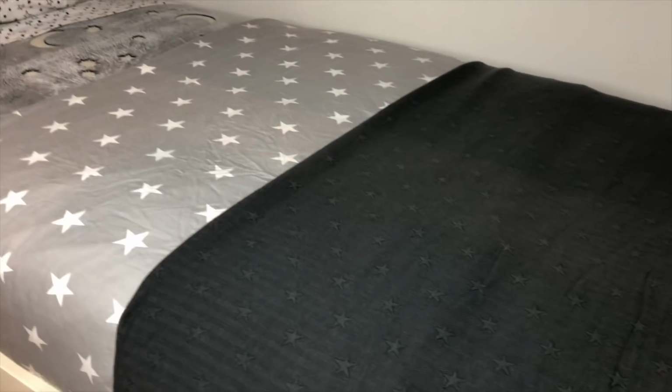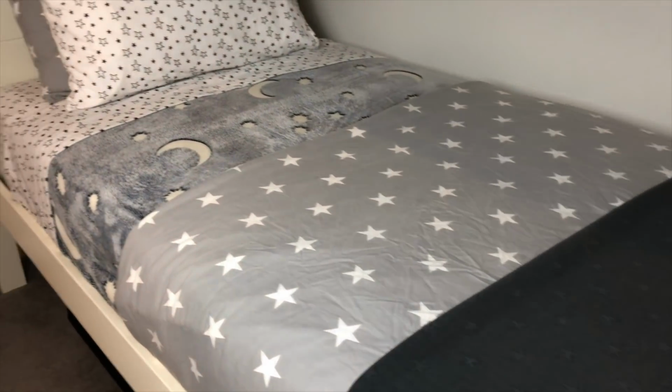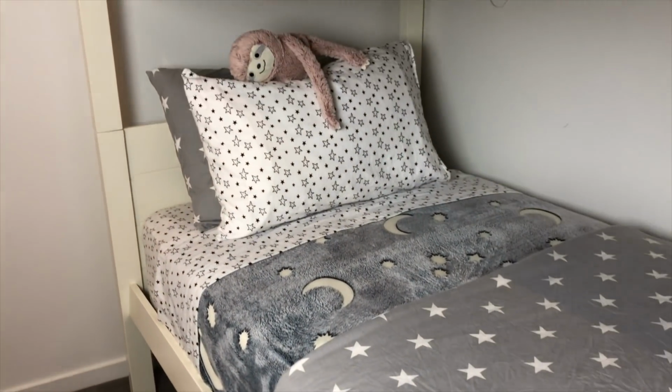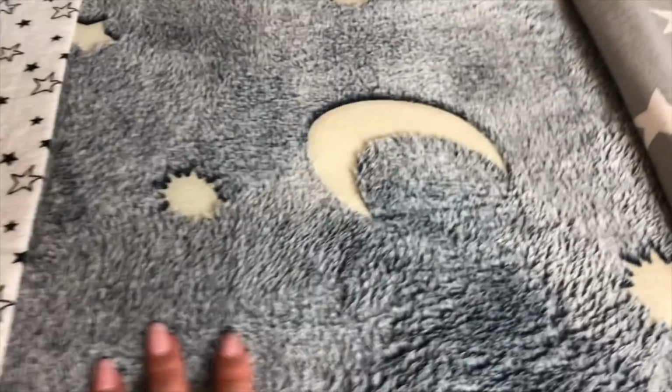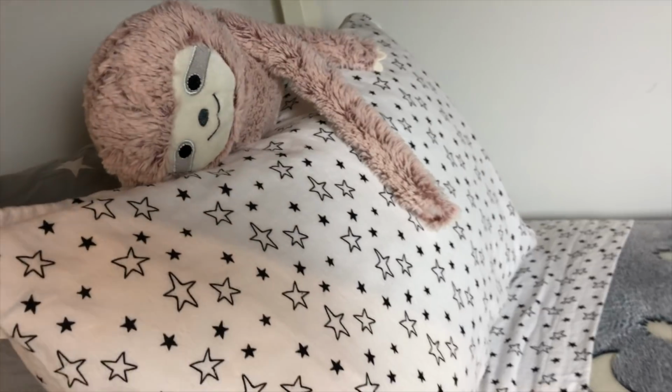So I'm really impressed with the quality of this bedding from Kmart. This was the first time that I've bought sheets and linens from Kmart, and this blanket has been a big hit. The flannelette sheets have held up really well throughout the washes, and overall I'm totally impressed with the quality.